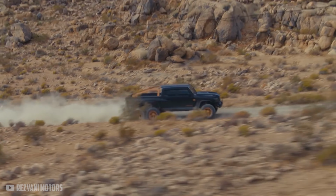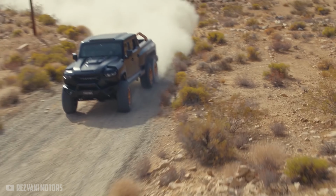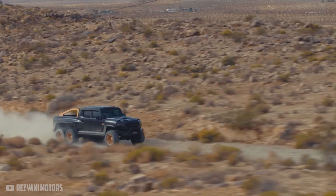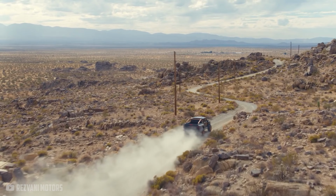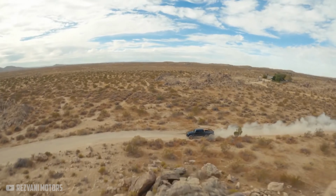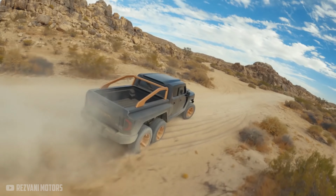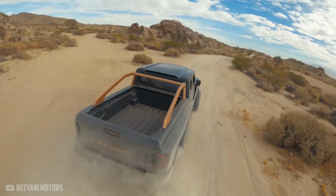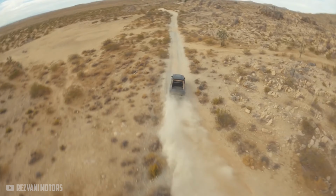With an available 1,300 horsepower, the Razvani Hercules is rated as the most powerful armored vehicle on the planet. Plus, with defense mechanisms like bulletproof glass capable of stopping high-caliber rifle bullets, door handles that can be electrified, plus deadbolts on the doors, electromagnetic pulse or EMP protection, and straight out of a James Bond movie is the option for a dense smoke screen.